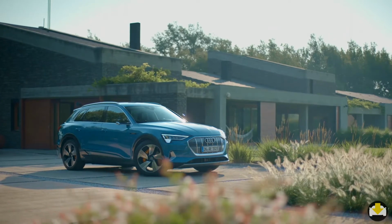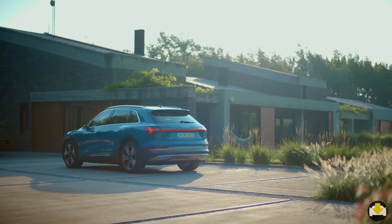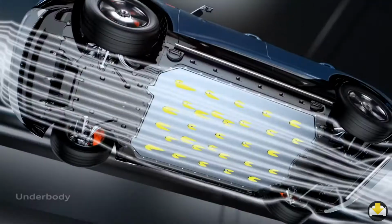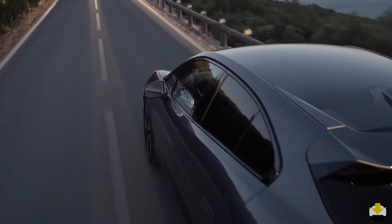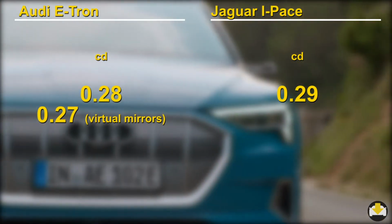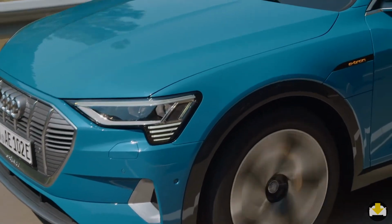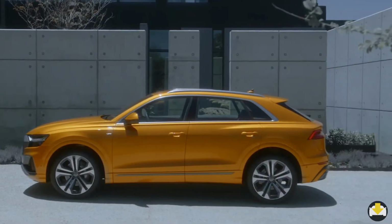The e-tron looks more like your typical SUV, on the big and bulky side compared to the I-Pace. Audi's engineers achieve aerodynamic efficiency with air curtains, use of low-profile virtual mirrors, adjustable cooling intakes, and a fully lined underbody. So, which one has the better drag coefficient? Well, surprisingly, it's the boxier e-tron, even if it's just by a hair. The e-tron's achievement is even more impressive when you consider that a similarly styled gas SUV like the Q8 has a drag coefficient of 0.34.